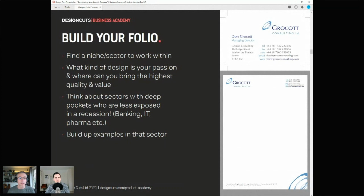So over time, whilst you're doing that, build up your folio. Even at this stage, you can start thinking about finding a niche or a sector to work within. Personally, my design work was very clean. It was very, very illustrative. I enjoyed doing corporate work, so I tried to get business clients, small corporate consulting businesses, etc. And I tried to get as much of that kind of work as possible because it's what I enjoy.